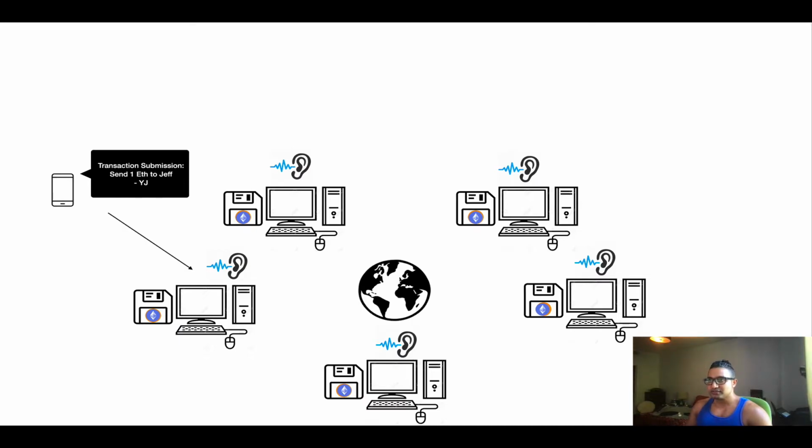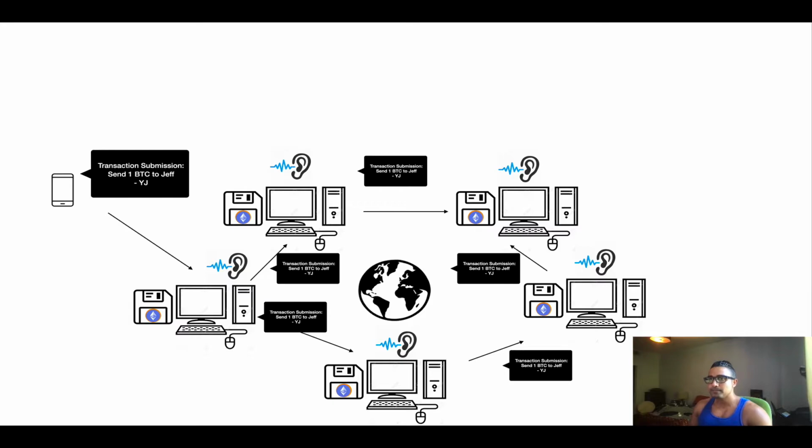As transactions enter the network, so imagine I submitted a transaction on my wallet to send 1 Ether to my friend Jeff, these nodes begin to talk to each other, something known as gossiping, to keep each other in sync so that every node is aware of all the network's incoming pending transactions at a given moment. To be clear, these transactions entering the network are not official yet.